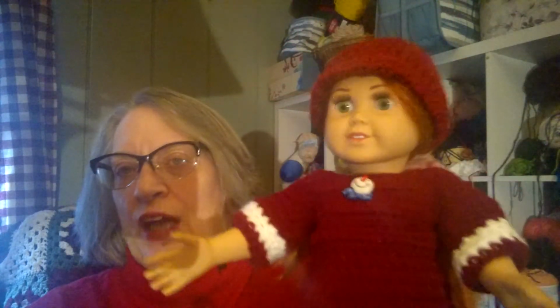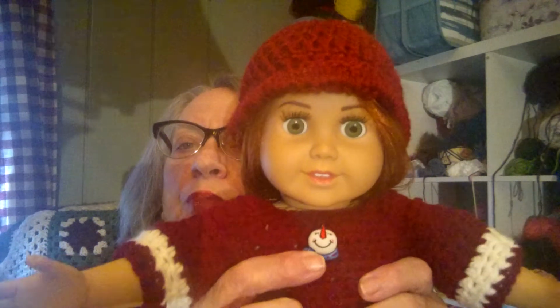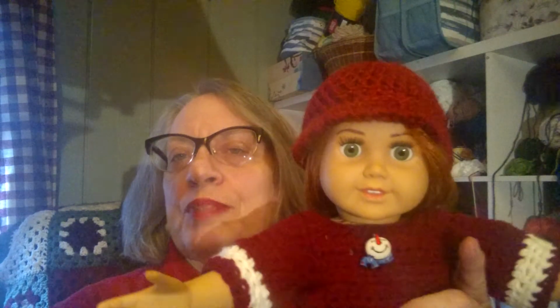If you go to Pamela's Adoring Crochet, and I will link her below, you'll see that her pattern is a little bit different. I use the same pattern, just different colors, and I put a little snowman button there. A little Ida May, and she is ready for Christmas. I need to make her some little slippers, which will come. But I just want her to be dressed for the occasion. Miss Ida May.